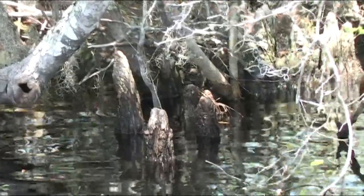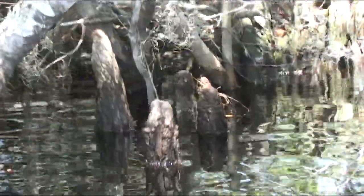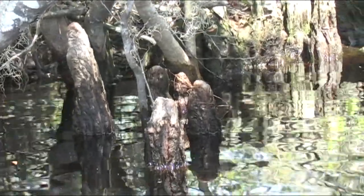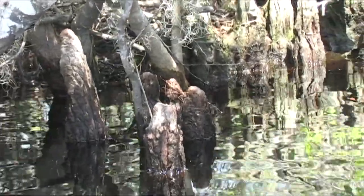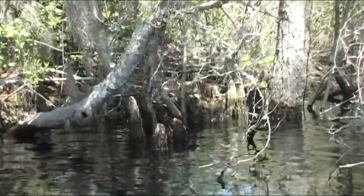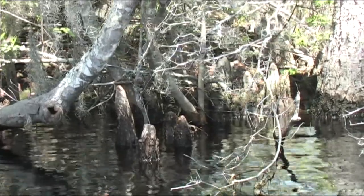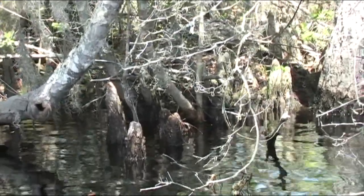Look at these cypress knees. Amazing, amazing. It's not confirmed that they help to aerate, but they do store a lot of starch. So they must somehow be doing things that everybody has not yet discovered how the system works.